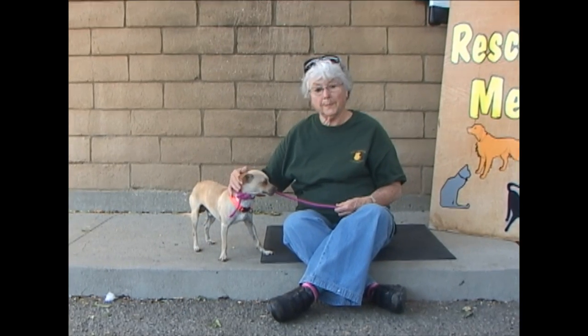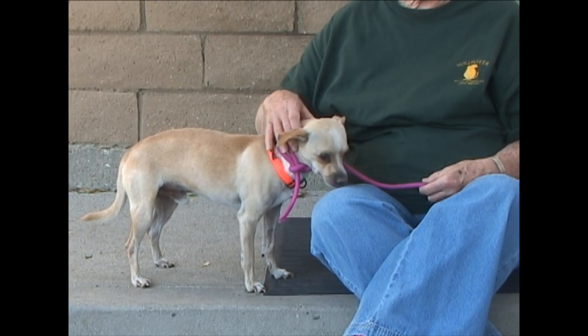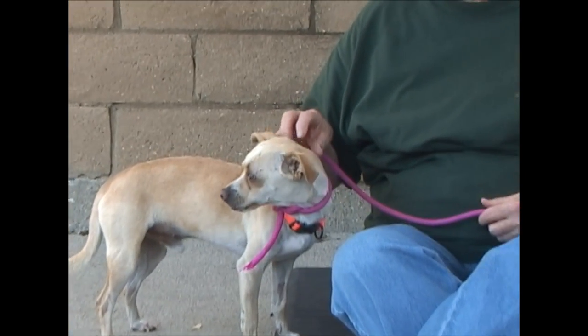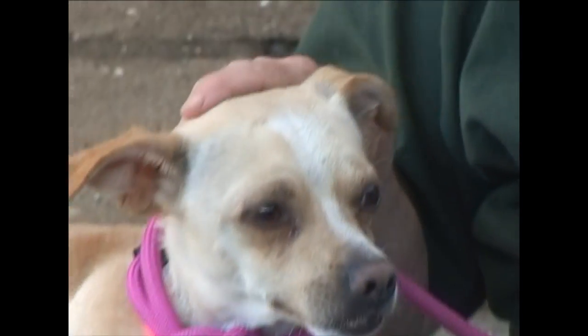This little guy came into the shelter on the 9th from Atascadero, and he's very scared. But he's trying to warm up and trying to be friendly, and I think he's going to be fine pretty soon. His ID number is 188172.